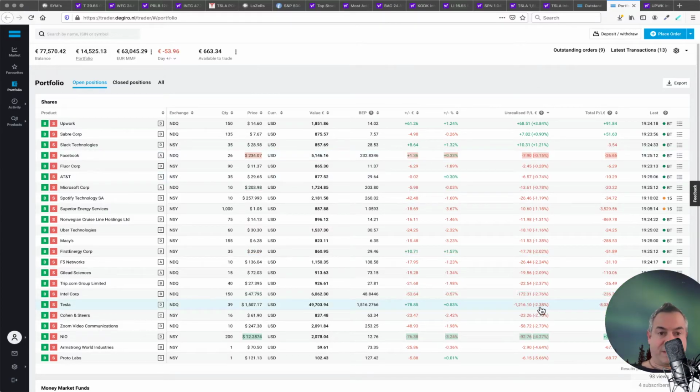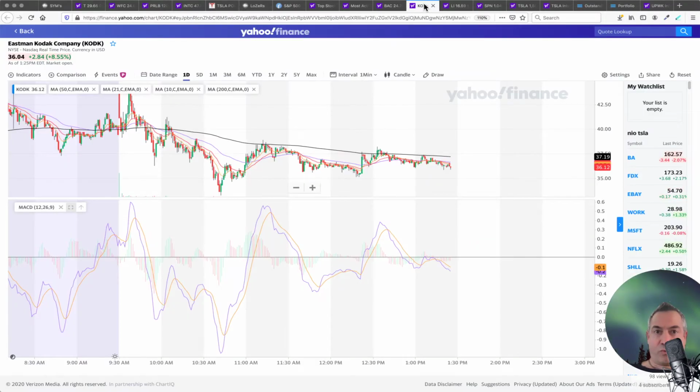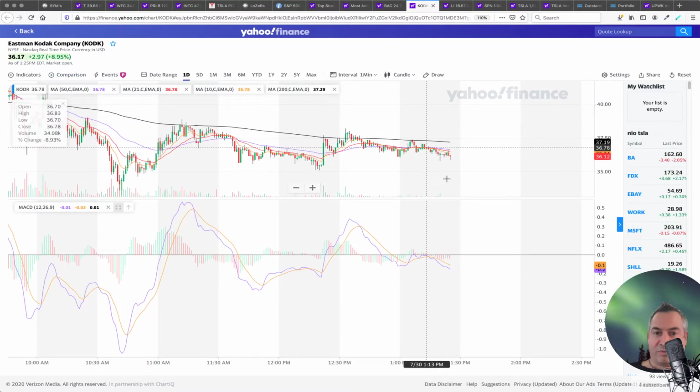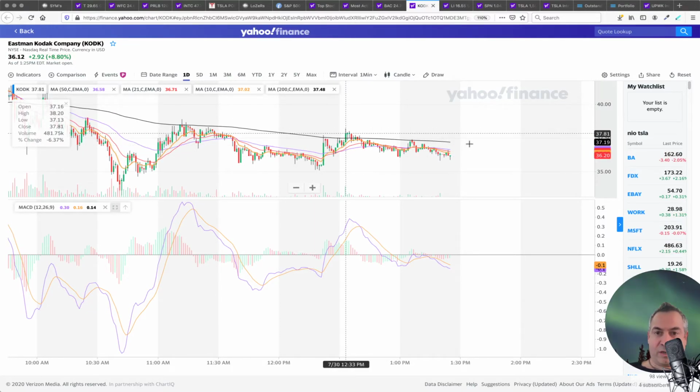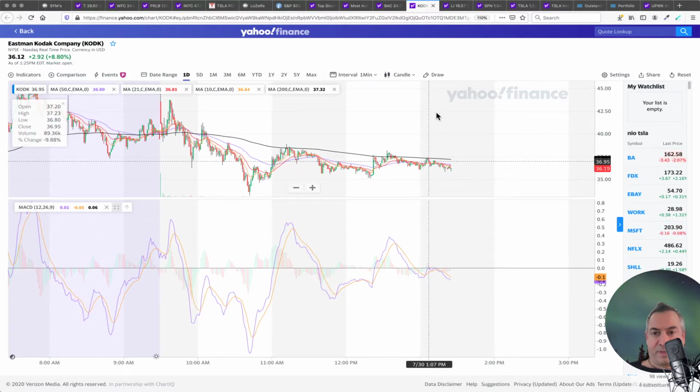And Tesla, on the other hand, is going down. It's minus 2.38%. So we're back at the loss again. And if we take a look at the competitors, Lee, for example, it's still at 44% up. For curiosity, we'll take a look at Kodak, which has gone down from 17% this morning till now. Look at that, just going down. It's below the 200 moving average. So yeah, going down.